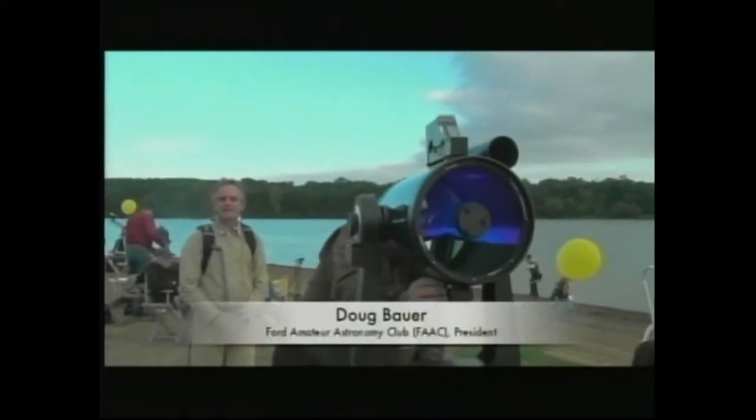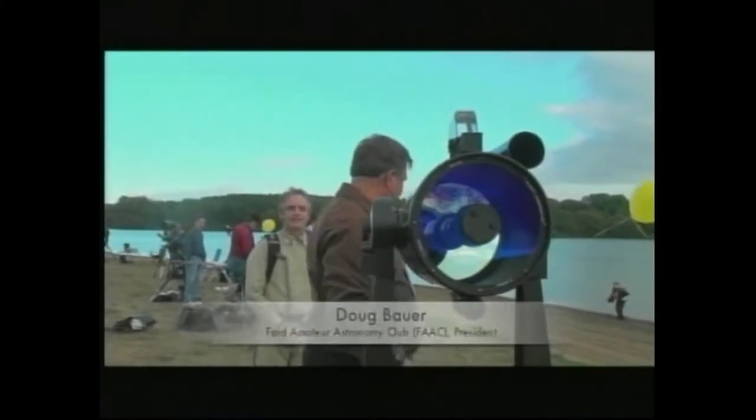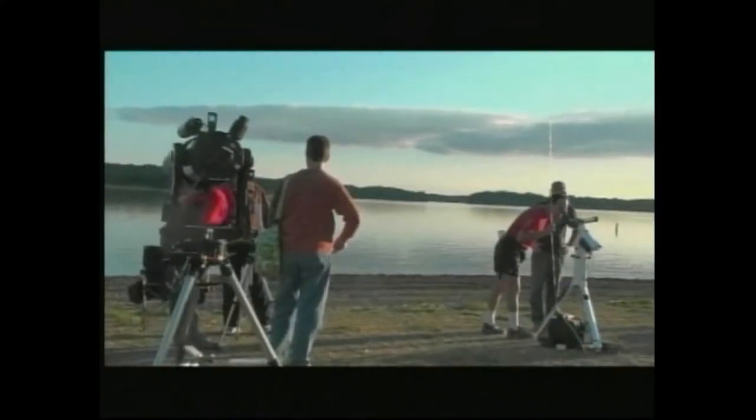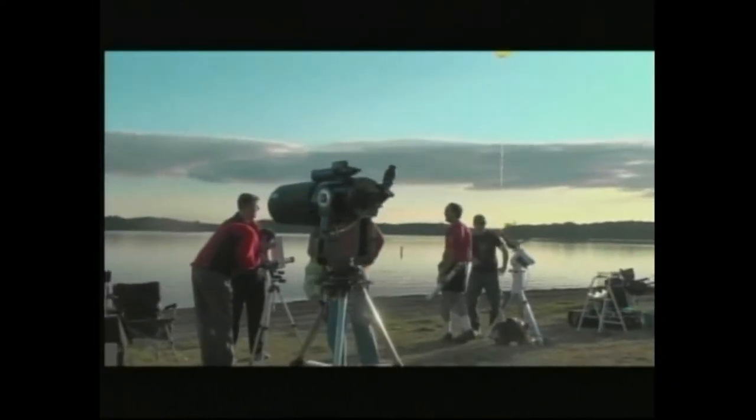As we approached Maple Beach, we could see astronomers setting up their telescopes for evening viewing. Yellow balloons marked telescopes that could safely view the sun. Here's Doug Bauer, FAAC president, setting up his telescope. Nearby, others were already viewing the sun through their personal solar telescopes.